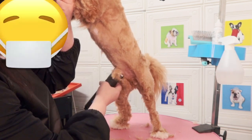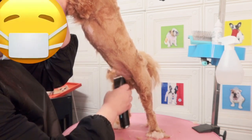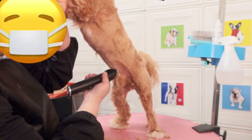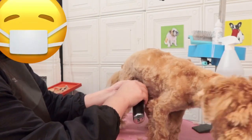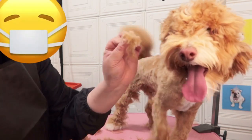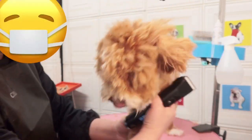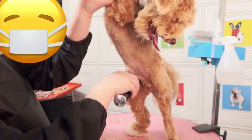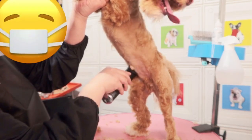I wonder how quick he can pee with this much hair. Oh my god. How can you see with that there? Oh! Look at this. That's on his pee-pee area. Jesus. Now you can pee. You poor little boy.